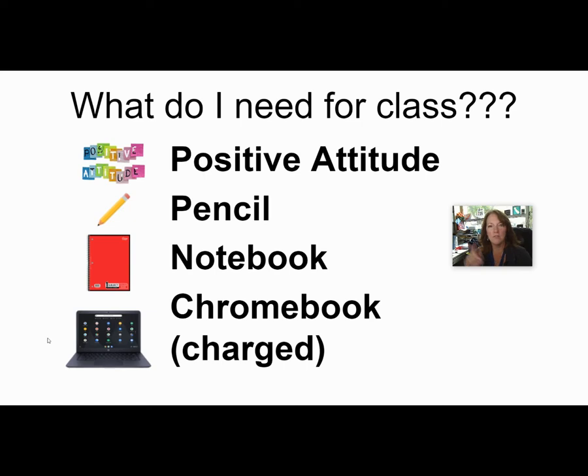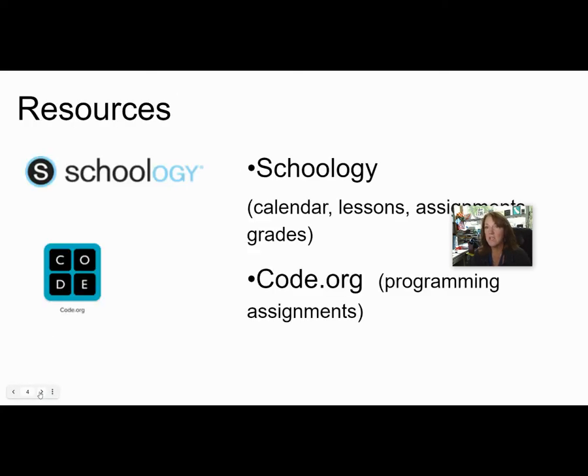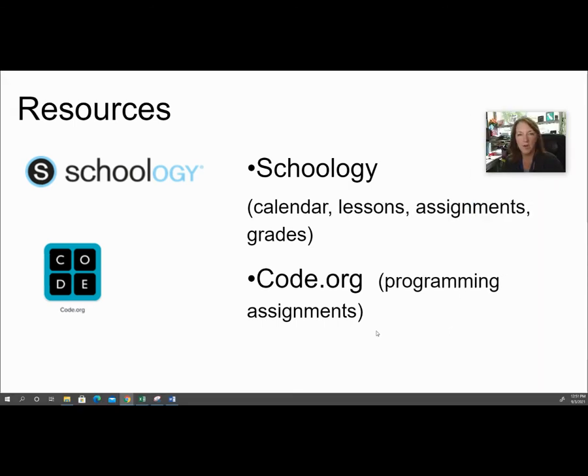All right. Attitude number one, bring something to write with, a notebook, which we will use as a journal, and your Chromebook, and have that completely charged for that very first day of school. My class is an every other day class, so your student will either have me on A days or B days. The most common resources that we will use are Schoology and code.org. All of the resources, as far as any paper assignments, are going to be in Schoology. I'll give them paper as well, and they can choose if they want to submit it online or just do it the good old-fashioned way on paper.